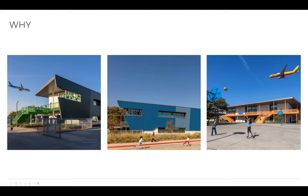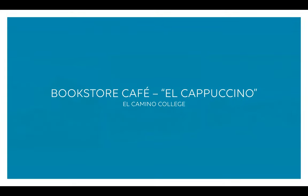This is where I'm starting to get into why I am an architect, why I enjoy doing what I'm doing, and what inspires me. This is a perfect starting off point that ties in my interest and my background, and how I can start to shape spaces that change the way that students learn. So we can move on to the next one.